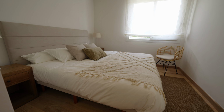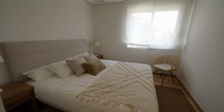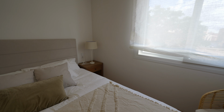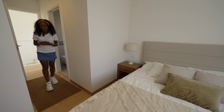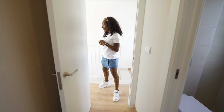You have a large window on one side. Up here on the upper floor, the ceiling height is the same. It is 2.6 meters. And you will also notice they have great accents here with the LED lighting and the interior design upstairs. So I'm now going to take you out of this bedroom and back into the hall.